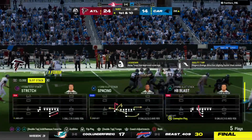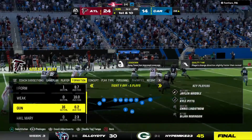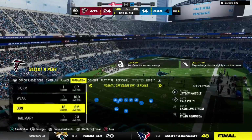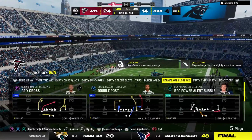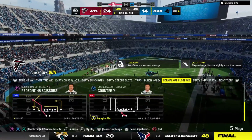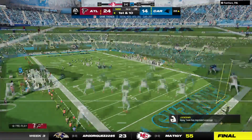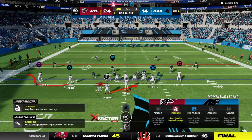Most of their damage has been done through the air. I mean, they've rung the bell 3 times with passing touchdowns, but guess what? Ground game has not been neglected. Nice little burst right there. So here's a 1st and 10 at the 38.